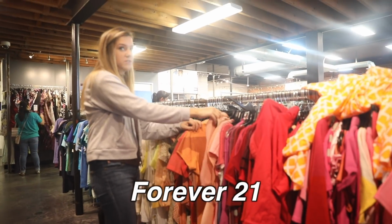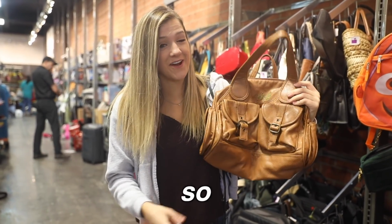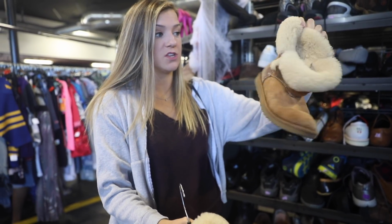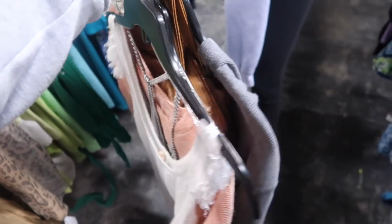Lots of Forever 21 so far. It's literally an entire printer. This is 99 cents. So I'm gonna give it a shot. So these Uggs are $20, but I feel like you could sell them for like 40 maybe. This they sell at Urban Outfitters, and I actually like it. So here's the stuff I found. I think it looks pretty good. So you guys, I got all this stuff for $25.